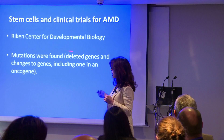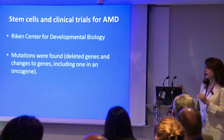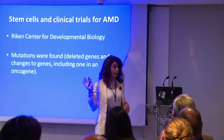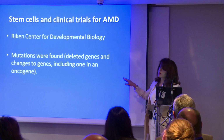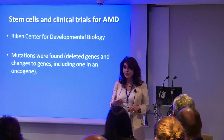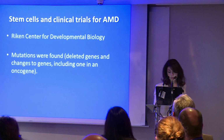However, recently there was a report showing that the clinical trial was stopped because of some mutations that they found in the patient's derived iPSC-RPE. These mutations are either deleted genes or changes to the genes, including one in an oncogene. And that's a problem because it could induce tumor formation. For that reason, in one patient, they stopped the study in order to do more research. The point is, they did not find these mutations in the primary cells that they got from the patients first. So these mutations are in the iPSC. For that reason, for safety issues, they stopped the clinical trial.